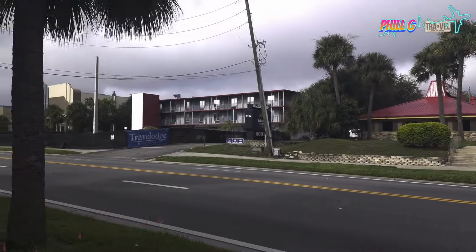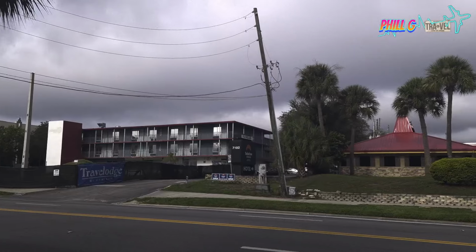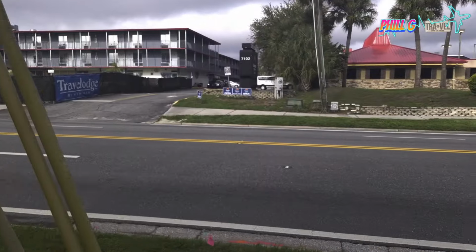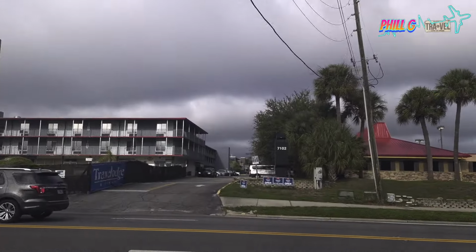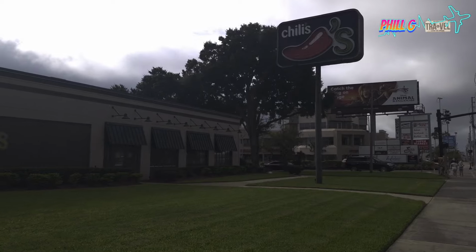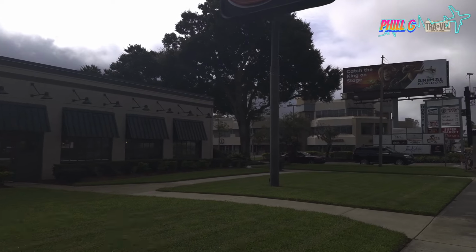That Travelodge looks shut, but I am shocked to tell you it is open. And we've got the Suburban Studios hotel a bit further behind it. So yeah, interesting thing with I-Drive, some of these hotels have other hotels hidden behind them. Right down there, there's another one. Very strange. Here is Chili's, always busy, but good food. There's always 2-for-1 beers in there as well, and good cocktail prices. And it's not happy hour, it's every hour, is what they say.